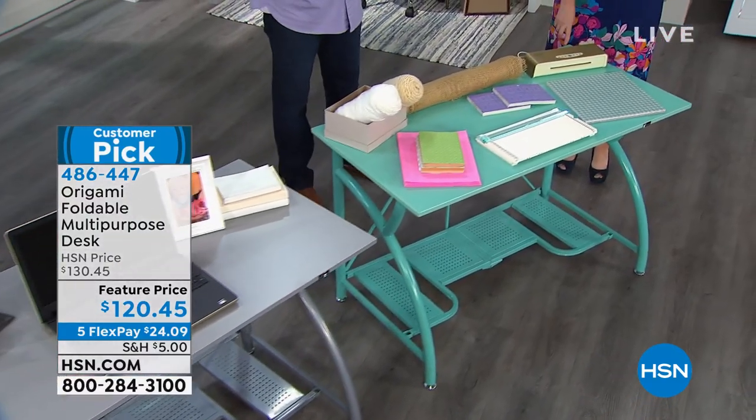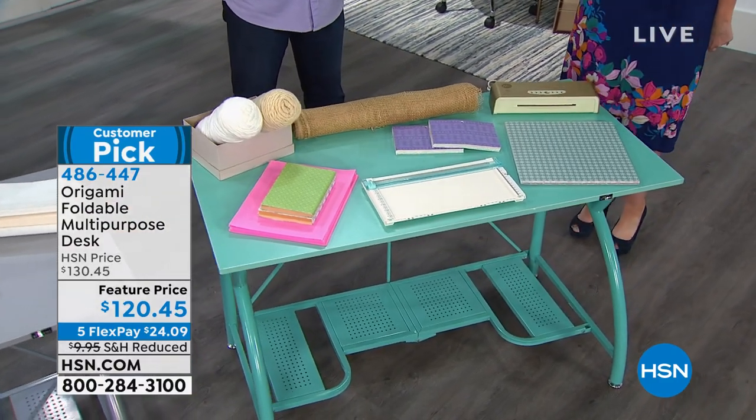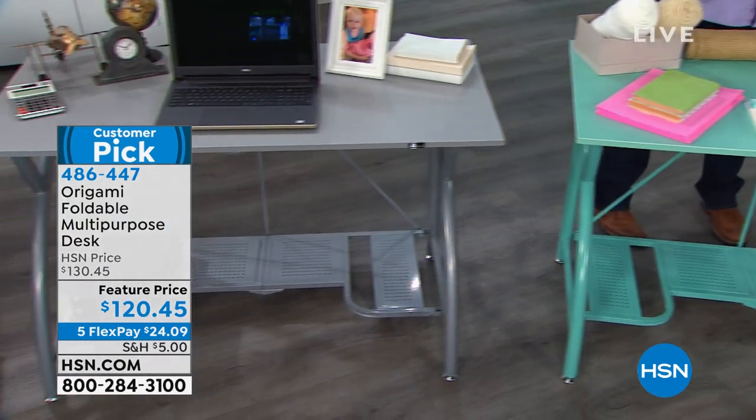I love this. Now, does this match my other origami turquoise? All origami colors match. So you can put this with any of your other carts or five drawer, 10 drawer, 16 drawer, whatever we have now. Look at what a fabulous crafting table, crafting station.